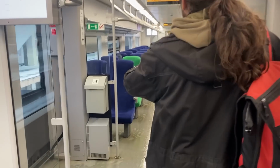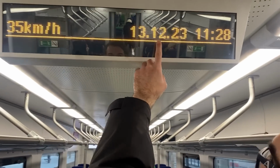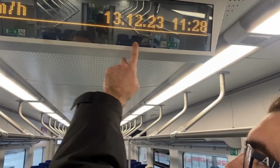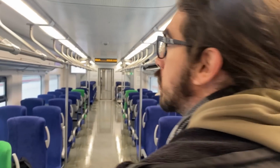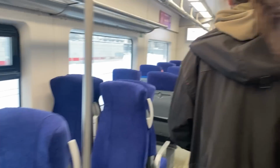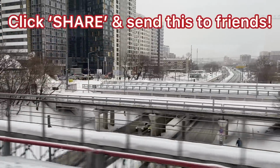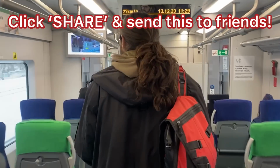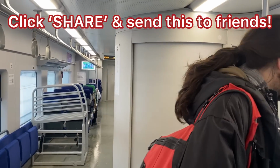Trash cans, got those everywhere. Joe pointed out earlier, you've got speed, but you've also got date, time, the upcoming station, if there's anything you need to remember, and sometimes it'll also show the temperature and the weather. Wow. I can see the weather outside. Racks for bags. So it's a little bit shaky on the track right here, but until now, it's been a pretty smooth ride. If you need help for any sort of reason, we've got buttons for that.